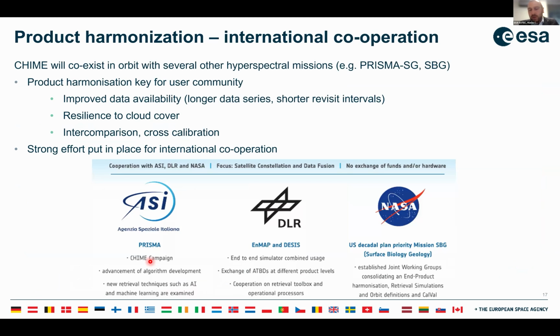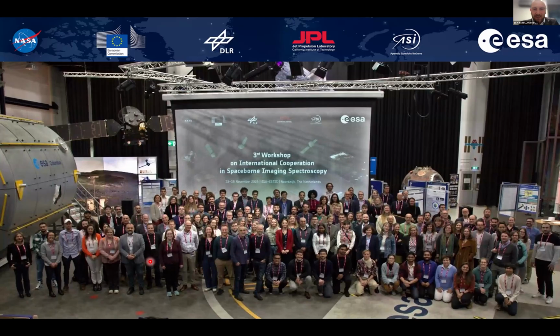And we have incredible exchange with our international partners in order to build a common ground for global imaging spectroscopy. This is a golden era for us. The community has been waiting for these imaging spectrometers to become a reality for many decades. Recently we gathered this community at ESTEC in November for the third of a series of international workshops on international cooperation on spaceborne imaging spectroscopy.